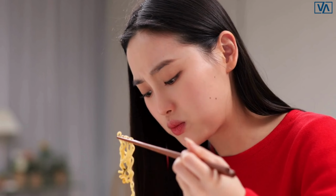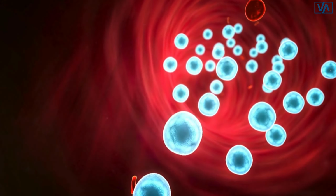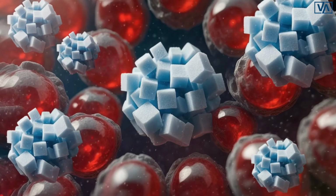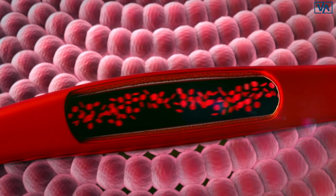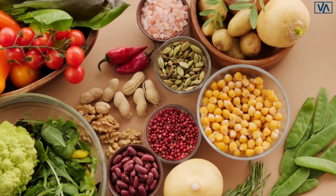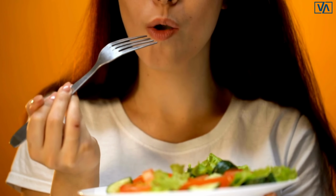When we eat carbohydrates, the body breaks them down into glucose, the main source of energy. Glucose enters the cells and is converted into pyruvate through glycolysis. Pyruvate is then used in the mitochondria to produce energy. However, consuming too many carbs leads to excess glucose being stored as fat, which can contribute to weight gain and health problems. Balancing carbohydrate intake helps the body use glucose efficiently and maintain overall health.